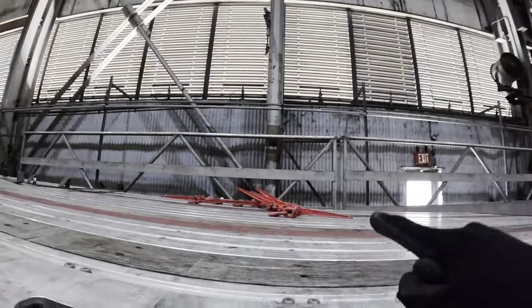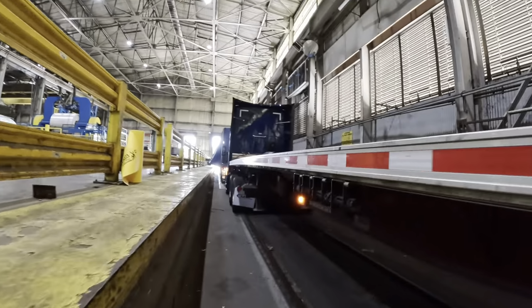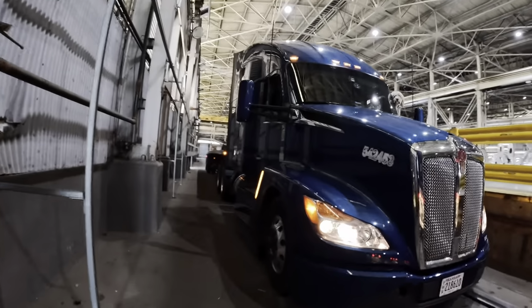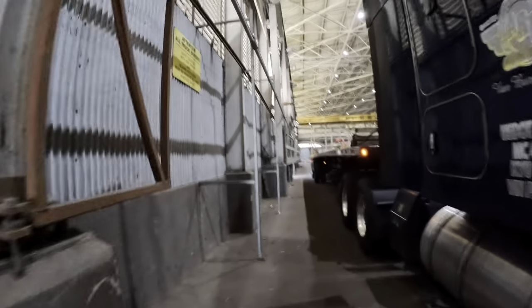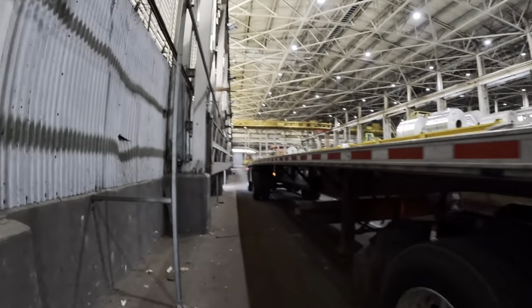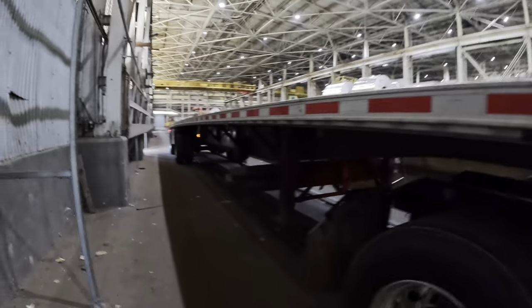But I got my ratchet binders out. I got 3 coil racks. I'm not sure if that's good enough or not. So I kind of just took a sneak peek at this driver, what he's got set up. He's got 2 coil racks out and 2 pieces of dunnage on the coil racks in the middle of his trailer. So that's exactly what I'm gonna do. I'm gonna go ahead and get my dunnage out. I got dunnage underneath and dunnage up top.